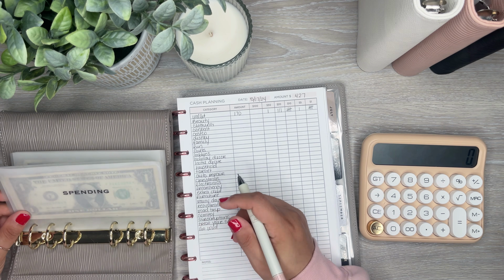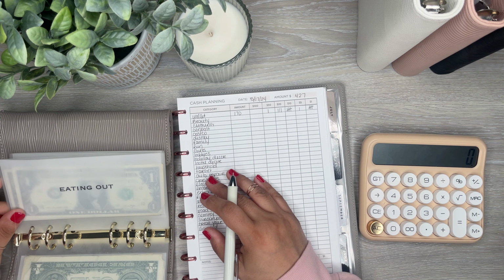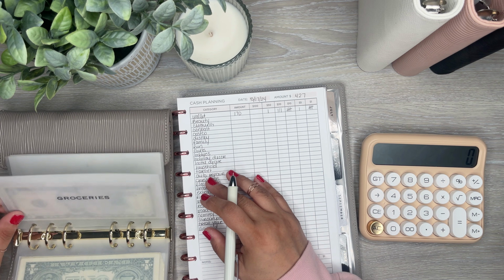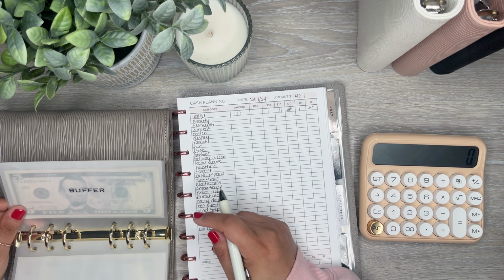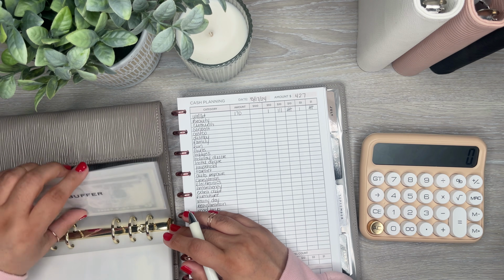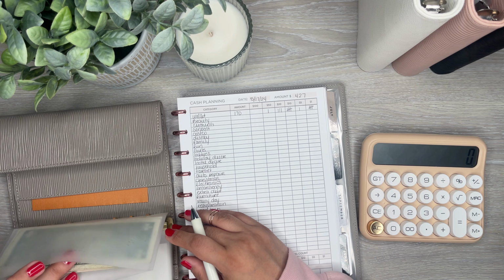But I do have spending, which is going to get $30 this week. Eating out is going to get $30 this week again. Groceries is going to get $80, coffee $20, and buffer is going to get $10. I actually didn't really use too much of this.